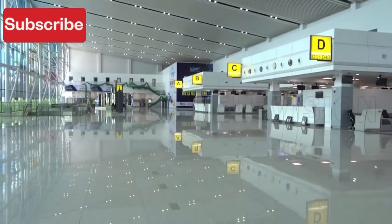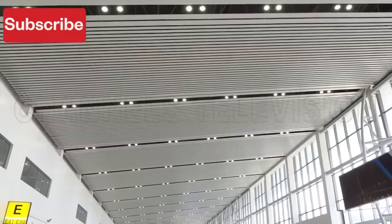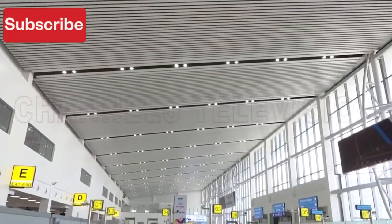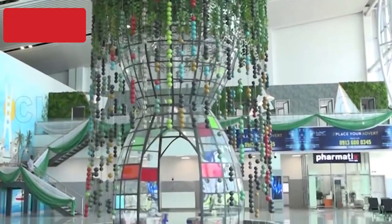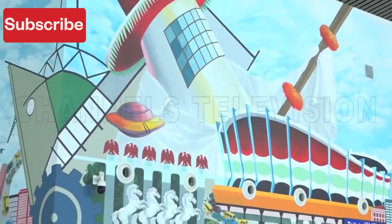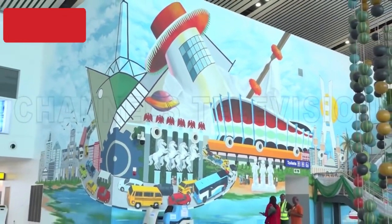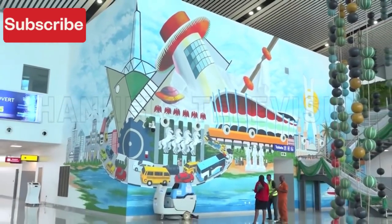This is the new terminal of the airport. This new terminal features 66 check-in counters, 16 arrival immigration desks, about 28 departure immigration desks, about 8 security screening points, a multi-layer baggage sorting system, 5 arrival gates, 6 departure gates, and 7 boarding bridges.